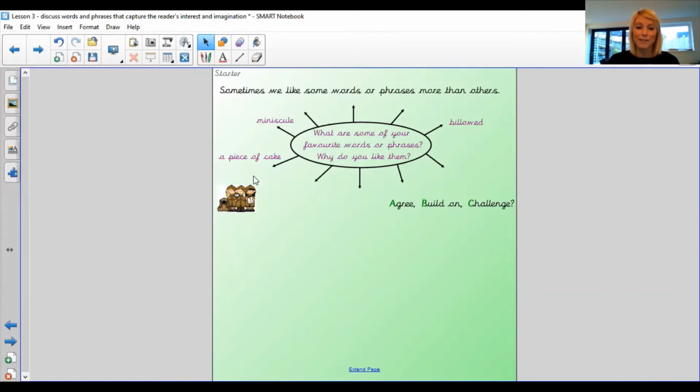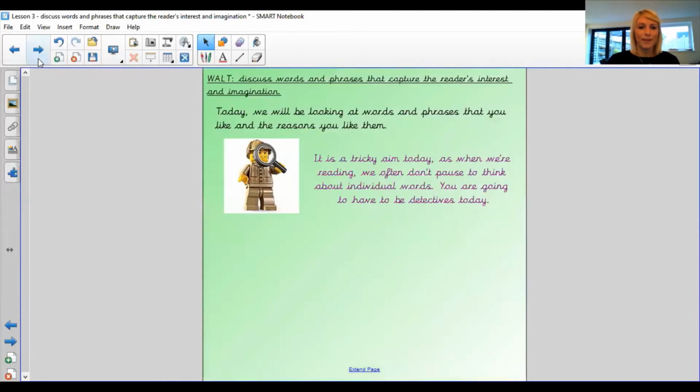Okay, and also a piece of cake. So that was a phrase that I thought I really like because it's a way of saying something was quite easy. So I would say, oh, running the race was a piece of cake. So it was something that was really easy, but I like the way it sounds and I really like cake. So I like that phrase. Okay, so I wonder what words or phrases interest you. Do share them with me later today if you can.